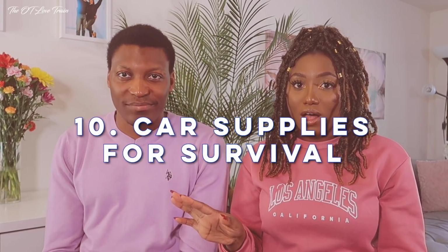So the 10th and final thing, guys, which is more than 10 things, is your car supplies for survival. Basically in the winter there are some things that you should always carry around in your car when you're driving in the snow. Like I said, we have a list of them on the iPad and I'm going to read them out and Olus will explain.